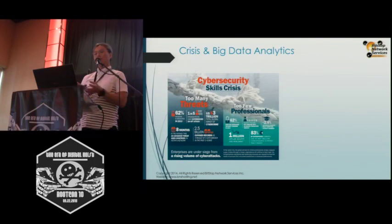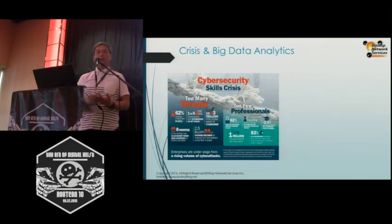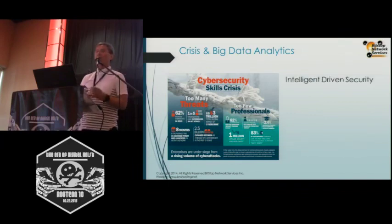With this crisis, how does big data help IT professionals? In a short sentence, big data analytics tools, as we will show in the cases later on, will help us do more with less. It's what EMC calls intelligence-driven security.